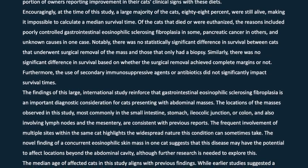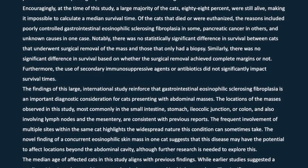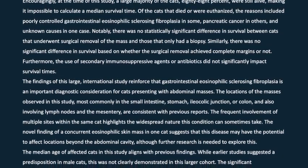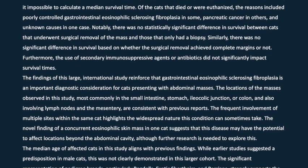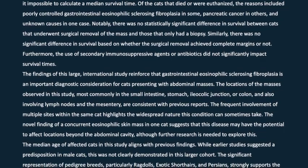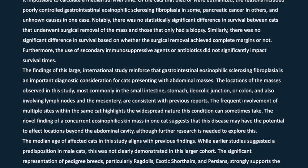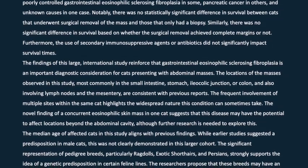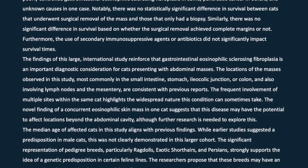Notably, there was no statistically significant difference in survival between cats that underwent surgical removal of the mass and those that only had a biopsy. Similarly, there was no significant difference in survival based on whether the surgical removal achieved complete margins or not. Furthermore, the use of secondary immunosuppressive agents or antibiotics did not significantly impact survival times.